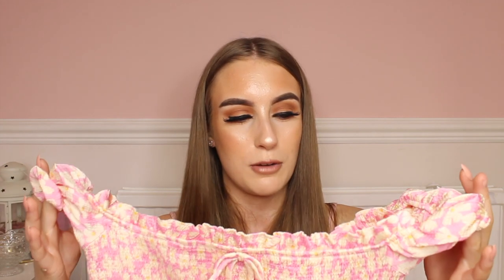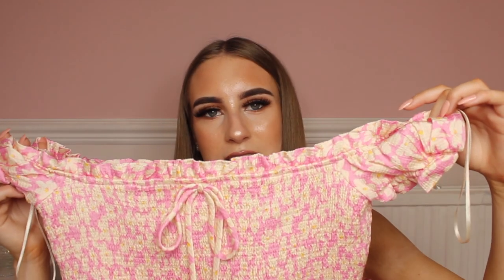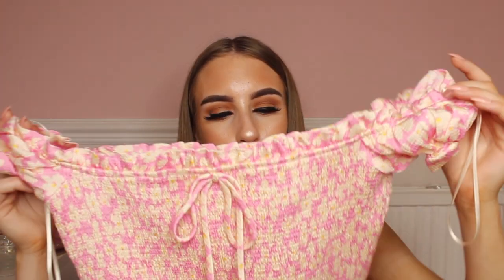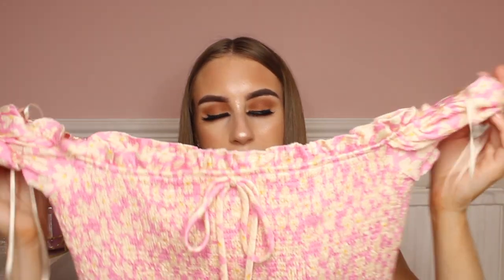So the lovely lady who worked at Zara actually took this off the mannequin for me so I could buy it, because the mannequin was wearing it in extra small. And this was $19.99, I think, so a bit more pricey compared to your average Zara or Primark top, you know. But I love it so much. I'll be able to wear this with anything on the bottoms, and the colour is beautiful. I love my pink, it's floral, it's very summery and spring-like, and the quality is insane for what it is as well. So yeah, I do love my Zara clothing, I really do.